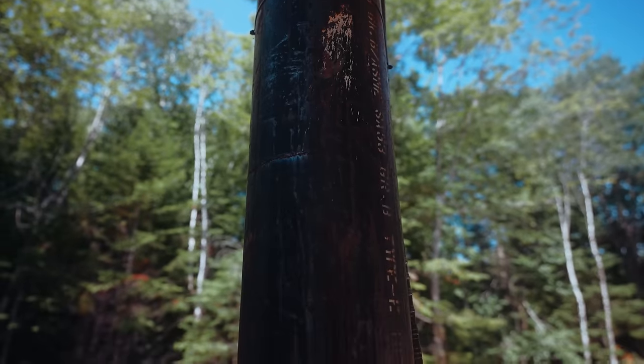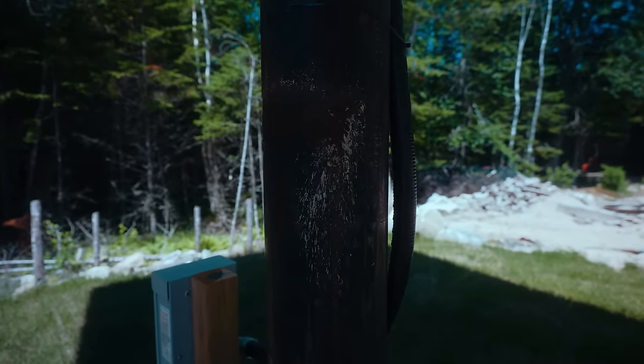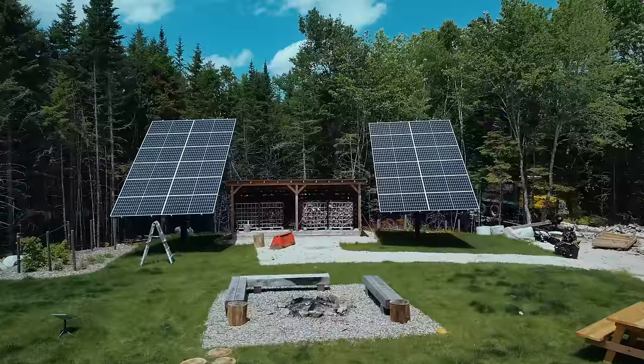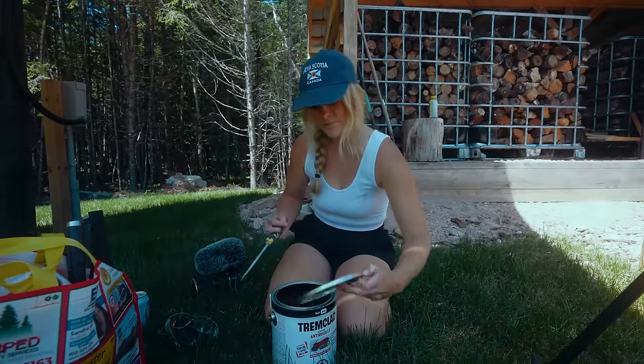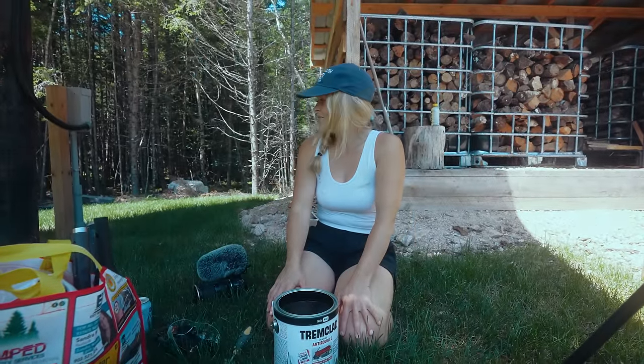How long have I been talking about doing this? 10,000 years. I've been talking about doing this for forever. These poles, they just stand out to me like a sore thumb. And a little bit of paint goes a long way. So we're putting some trim clad rust paint on these today. And there's two of them because we have two sets here of solar poles.